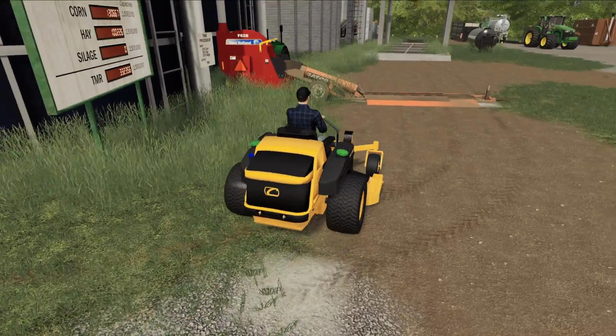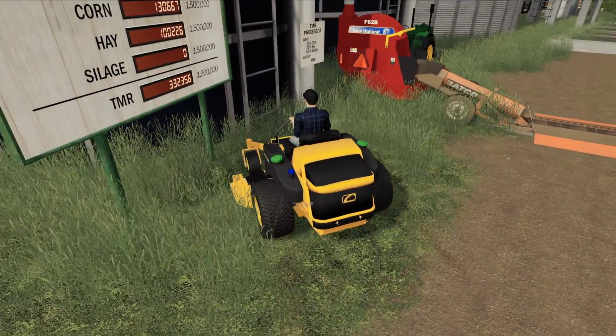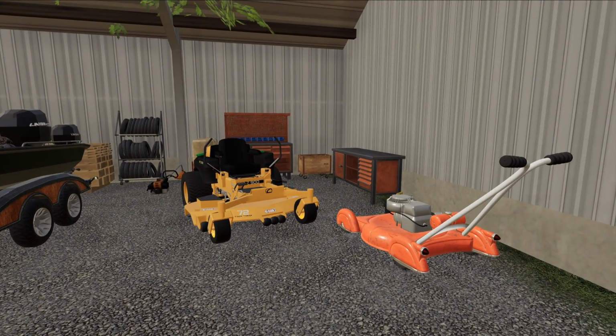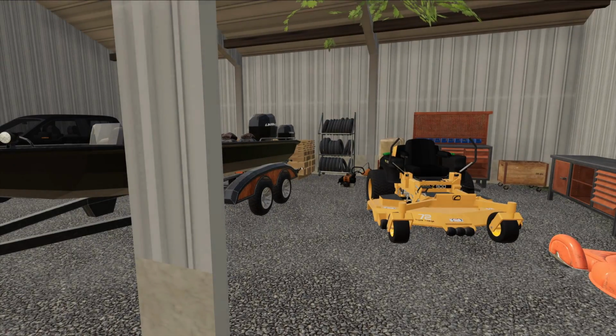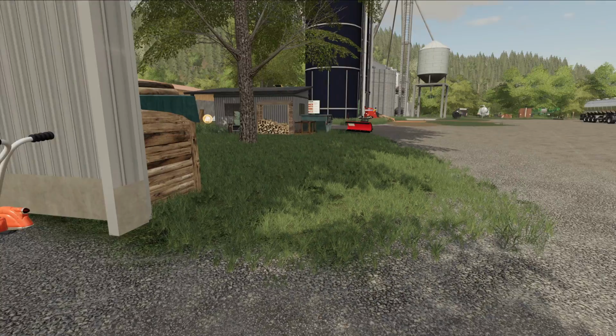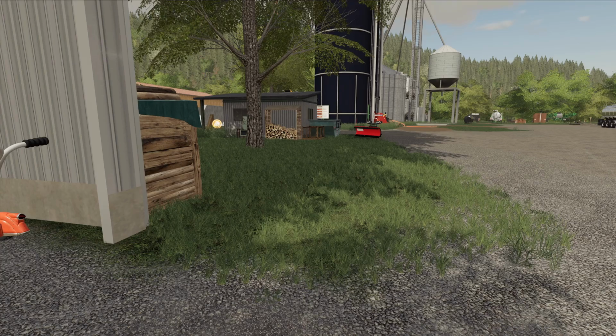Sweet, we got some more tasks to go take care of. Let's go put these back into the garage here. Perfect, that's good to go. Look at that, everything's stored away in our little toy garage over here. That was simple. Now I got two more things to take care of today. We'll save the big project for last.